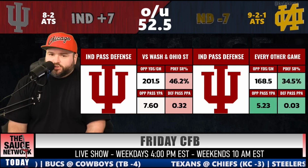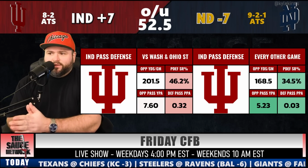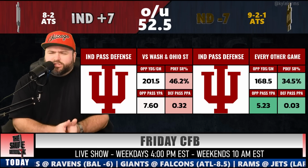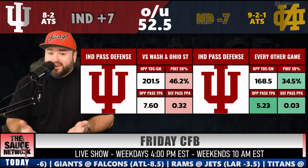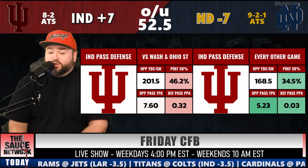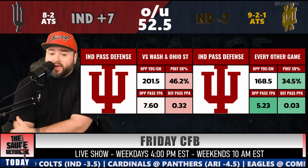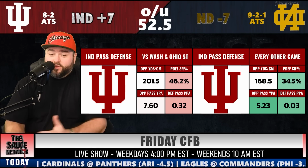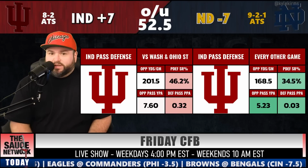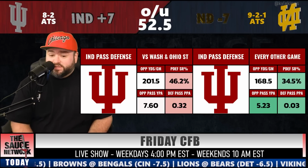But here's the question. Having a passing attack and being able to throw the ball on Indiana, that's 2 separate things. I mean, Indiana hasn't really been thrown on. Washington and Ohio State were able to throw the ball on Indiana a little bit. In those 2 games, they allowed 201.5 passing yards per game. That's not even that bad. I mean, 46.2% success rate per dropback, 7.6 yards per pass. Those numbers really aren't that bad. In their other 10 games, they were absolutely dominant against the pass. 5.23 yards per pass, 34.5% success rate per dropback.